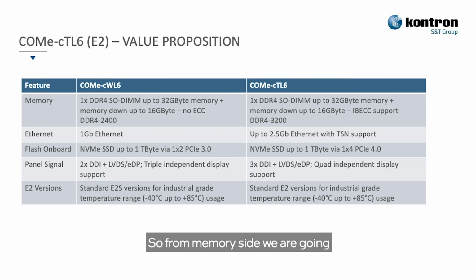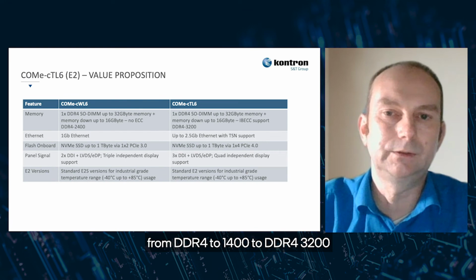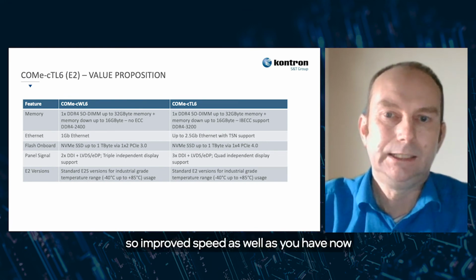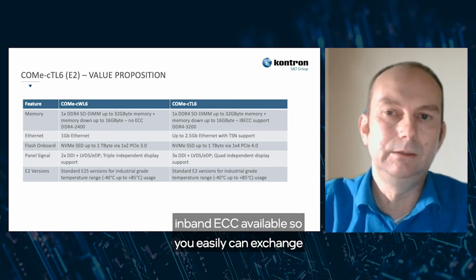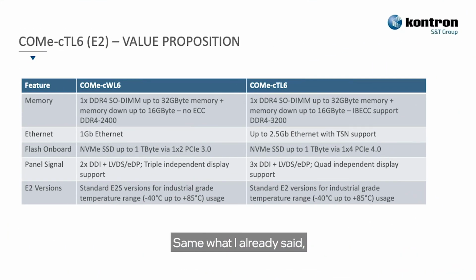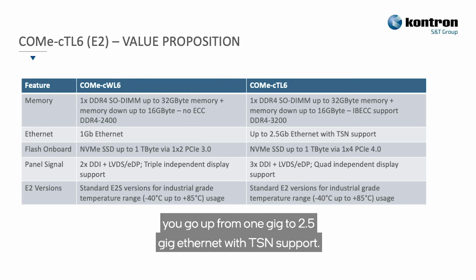So from the memory side, we are going from DDR4 2400 to DDR4 3200, so improved speed, as well as in-band ECC now being available, so you can easily switch between ECC and non-ECC memory. Same as I already said, improvements on the Ethernet side. You go up from 1 gig to 2.5 gig Ethernet with TSN support.